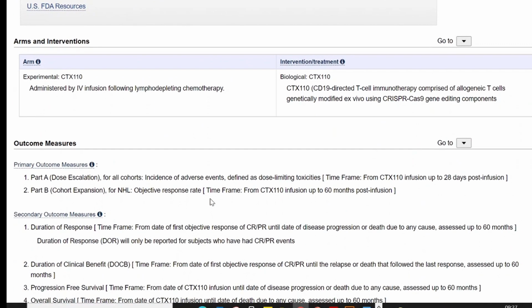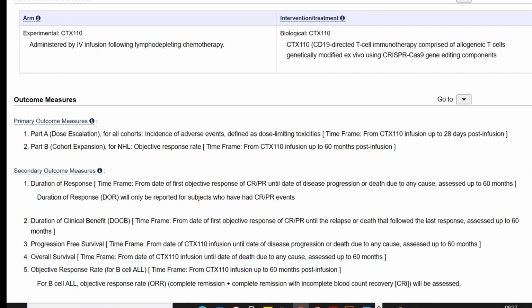plan to enroll. The primary outcome for the study is, of course, in part A, which is a dose escalation, where they look at the incidence of adverse events defined ultimately as what is called the dose-limiting toxicities. So if you introduce a drug or biological treatment, ultimately, there can be toxicity effects that are a function of how much medication is introduced into the patient. So generally what is done in clinical trials, phase 1, is to determine, well, what is actually a dose that has not any toxicity or very limited toxicity. And the time frame here is basically up to 28 days post-infusion. Now, the primary outcome measure in part B is ultimately the objective response rate. So here, this is going up to 60 months post-infusion.